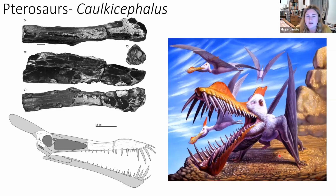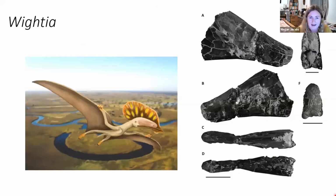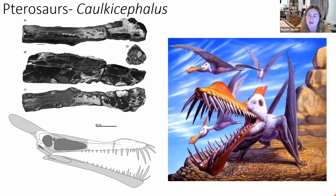So we've got a variety of different pterosaurs. This is called Corkycephalus. It's a big toothed pterosaur. This one's named after the Isle of Wight. The islanders are called corkheads, so it's sort of named after the corkheads as a nod to the Isle of Wight people.